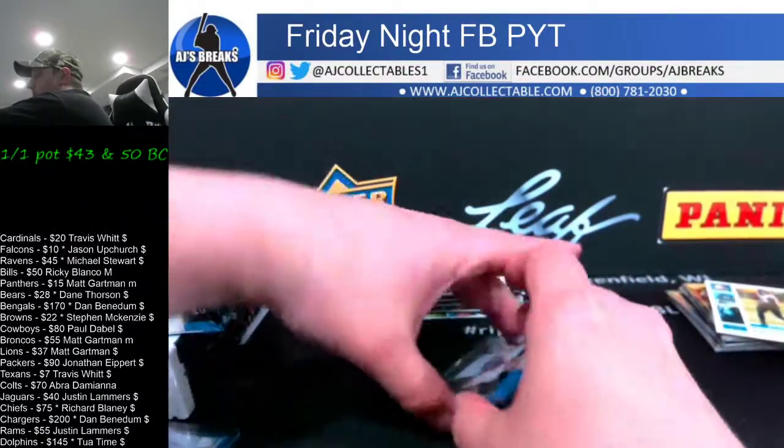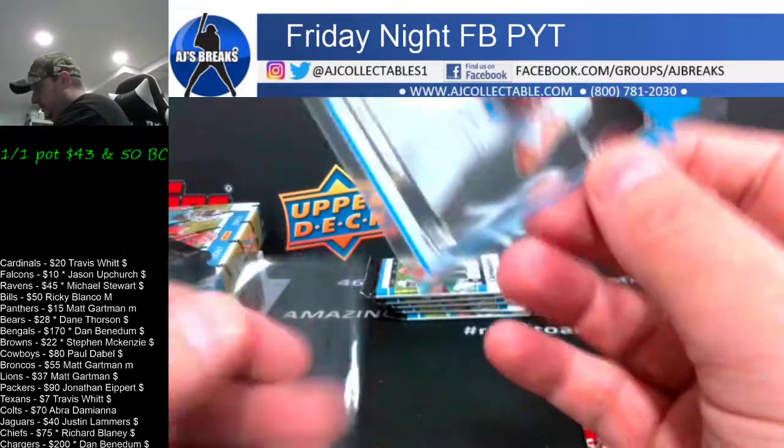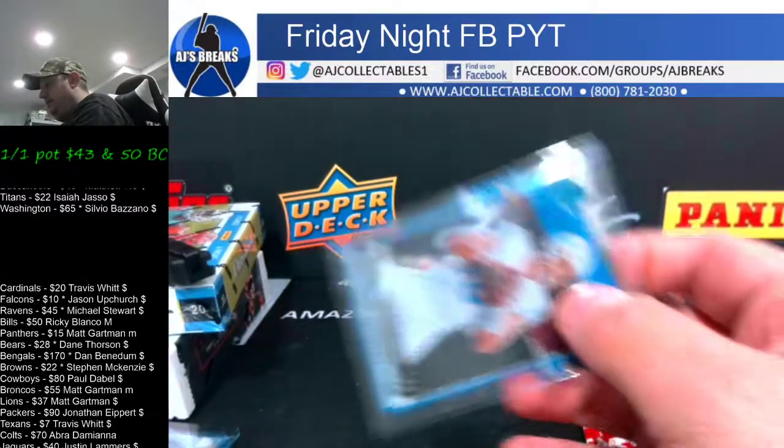And how about a Herbert out of Clearly? Nice hit for the Chargers. Dan finally got him. Hopefully they come through.